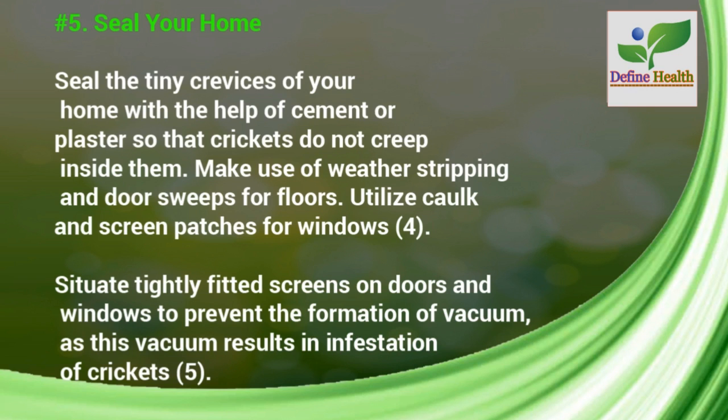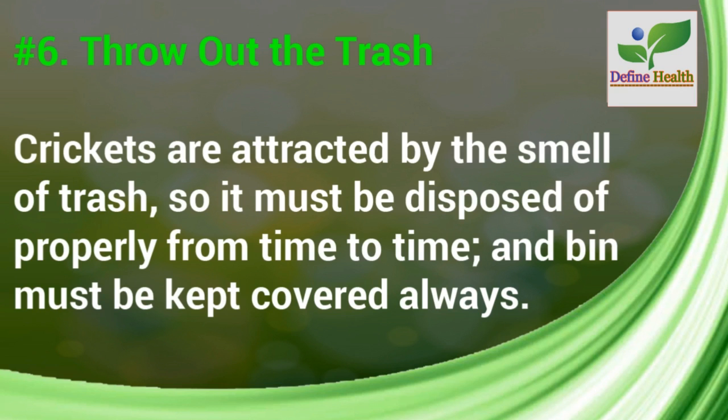Number 5. Seal your home. Seal the tiny crevices of your home with the help of cement or plaster so that crickets do not creep inside them. Make use of weather stripping and door sweeps for floors. Utilize caulk and screen patches for windows. Situate tightly fitted screens on doors and windows to prevent the formation of vacuum, as this vacuum results in infestation of crickets.